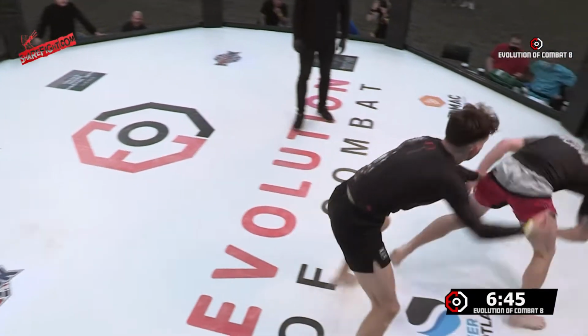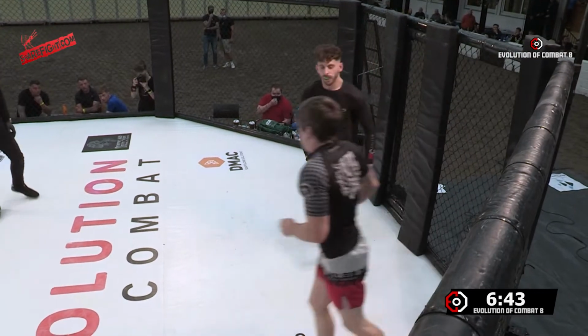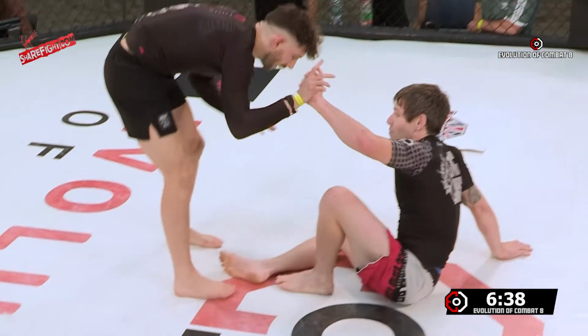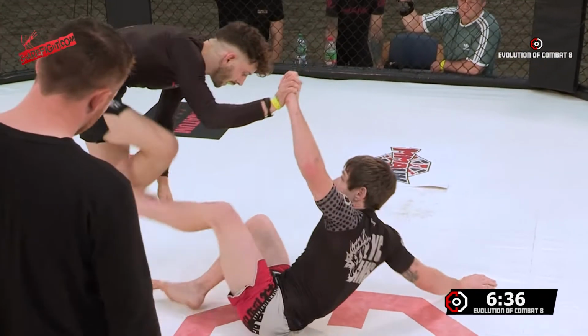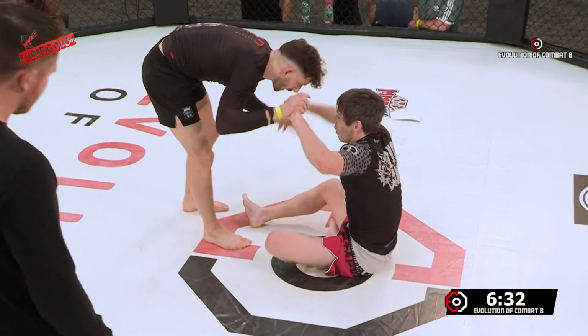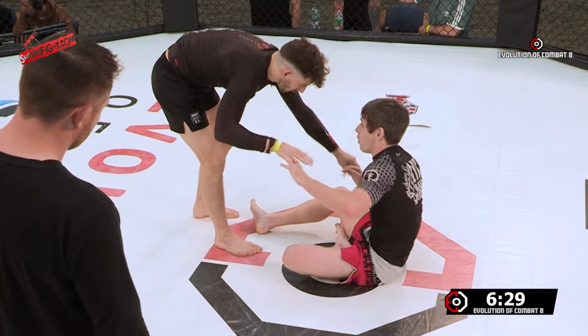He's got up his own single leg here. Nice, and he nearly got that back take there off of it. Seany's done a good job. I've actually been impressed with Seany's wrestling defence. Not in a negative way, just Seany being a grappler for so long, and as long as I can remember, always being a very strong guard player. Yep. I didn't really expect to see him go on his own takedowns.